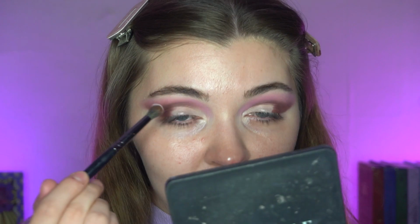Yes. And then I'm also, because this is me, I like to take a million shades, I'm going to take the shade Cherished as well, which is this really light pinky shade. And I'm going to blend that up around the edges some more. Oh.